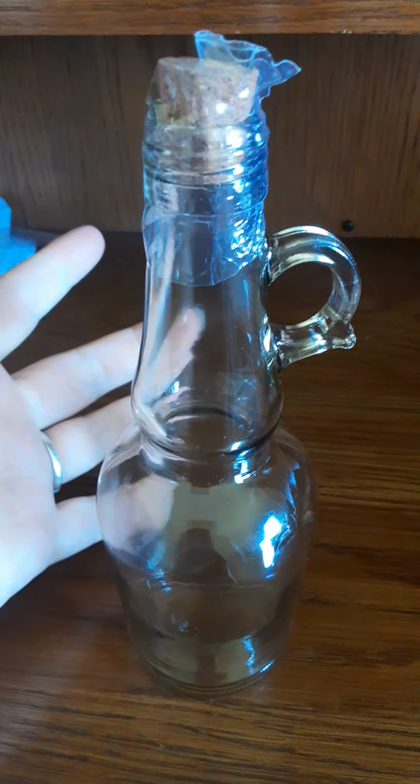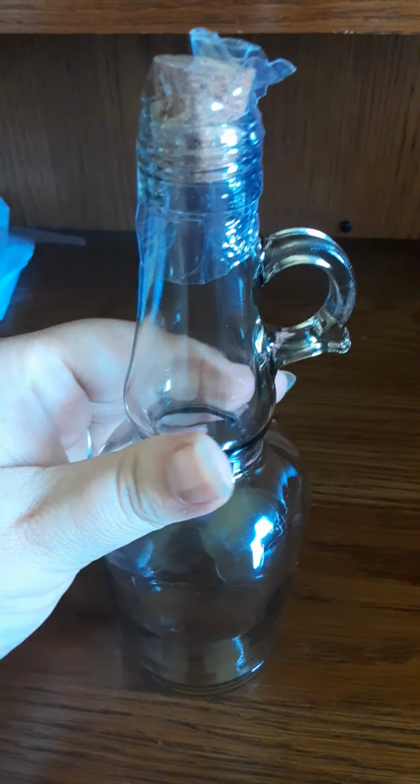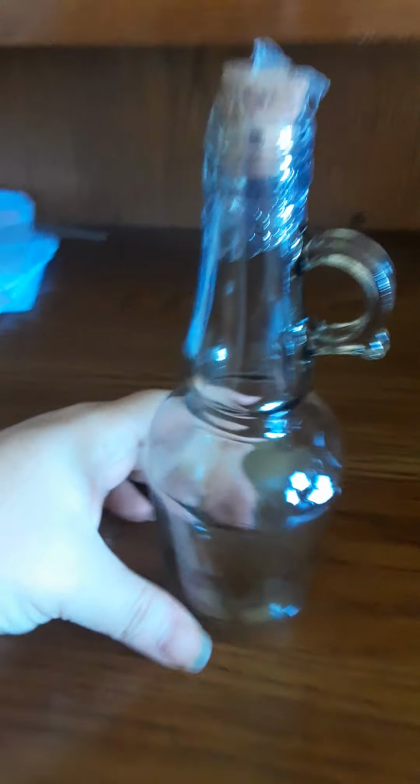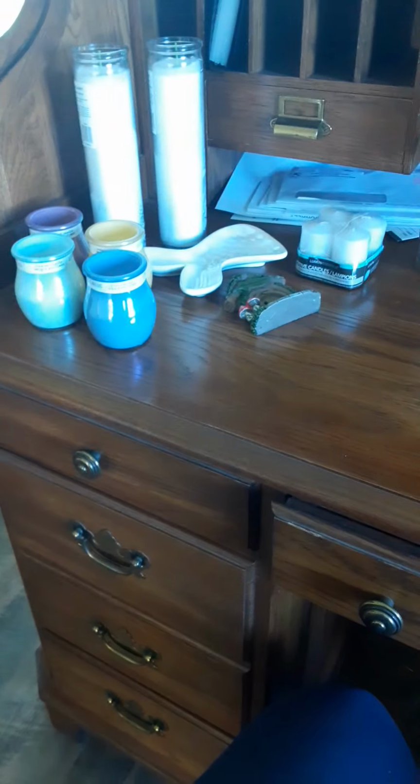But I've come across a bunch of different kinds of jars and bottles and stuff at the dollar store, and so I just really like that. I think that it's a really neat idea. And then it's, of course, always a good place for candles. And in the summertime, little fairy things, like my little stepping stones and stuff. So anyways, that's pretty much my little haul.